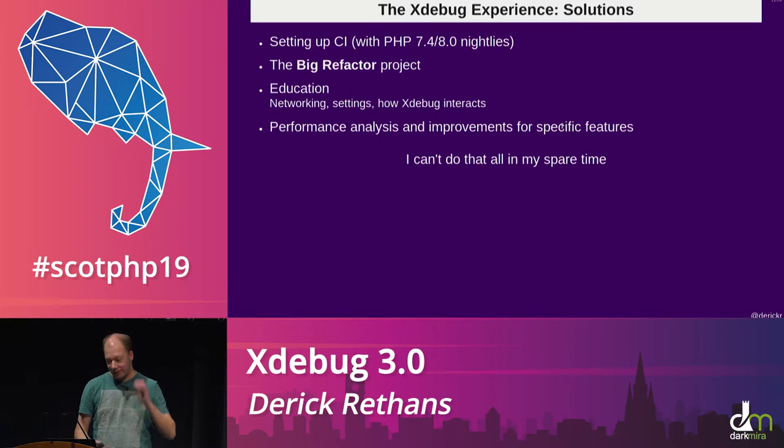So all of these things that I've just spoken about, I want to provide solutions for. And the first thing that I started doing is I set up this Xdebug CI thing, which tests, first of all, everything with the latest PHP 7.4 and latest PHP 8, which is PHP's current master branch. It runs that nightly and tells me then, if PHP's internals have changed, the tests or the compilation of Xdebug starts failing. So I know immediately that something needs to be fixed and I can do that then, instead of waiting until PHP 7.4 or 8 gets released and then starting to work on it, because that makes things late, right? There's the big refactor project, which I'll talk about a little bit more in a moment.